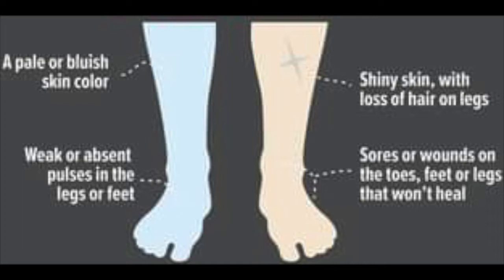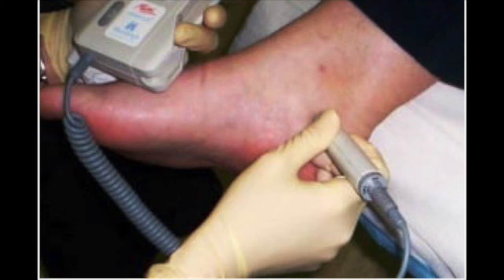And you will feel shiny feet or shiny shin in people who are chronic smokers, coupled with loss of hair because of, again, reduced blood circulation. So simply by observing the feet or touching the feet, we feel there are signs of reduced blood circulation. And along with that, there is one test called the Doppler test. In the Doppler test, we get to know the flow of blood as well as the pressure of the blood which is flowing. Thereby, it helps us assess if the blood circulation is impaired.